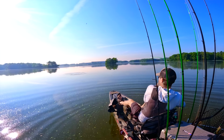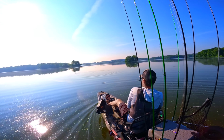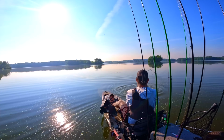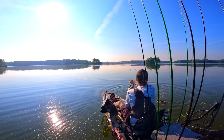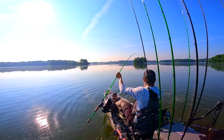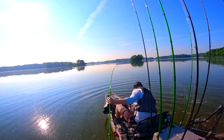hookups. The setup, I'm going to run this anywhere on a 7.2 to 7.4, medium heavy or heavy power fast action rod. The reel gear ratio I like on this is going to be a 7:1. The line I'm throwing the SWIMJIG on is going to be a 17-pound Seaguar Invisix. 15 to 20 pound works. I like that 17 pound. And also, I think once I run out of fluorocarbon on this line, I'll probably just run a braid to fluorocarbon leader, to be honest.